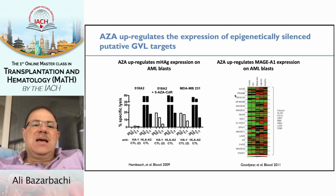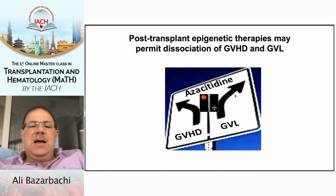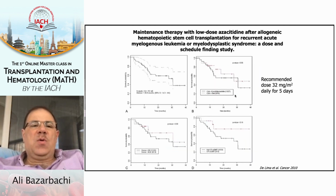So resulting with this upregulation, as you can see here in these two studies of the epigenetically silent putative GVL targets by azacitidine, the azacitidine or post-transplant epigenetic therapies may allow the dissociation of graft versus host disease from graft versus leukemia effect. So shifting the immunological effect from GVHD to GVL, which is exactly what we want.